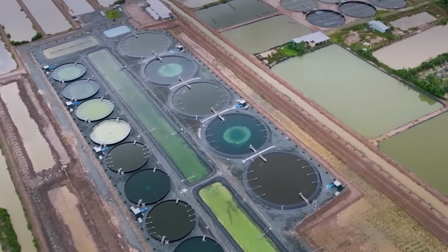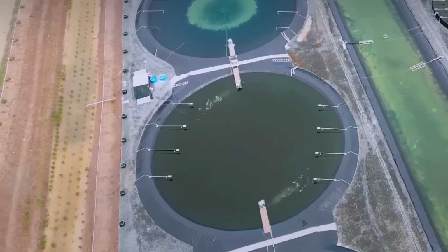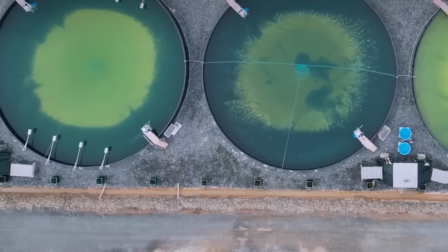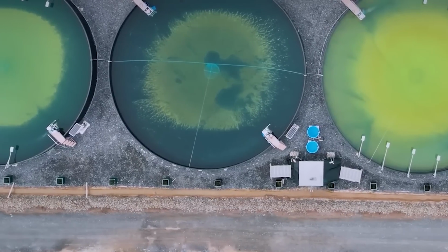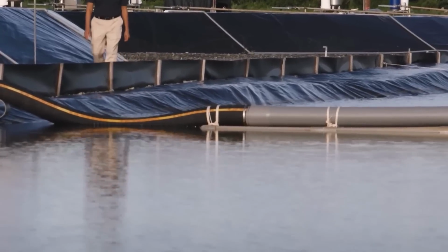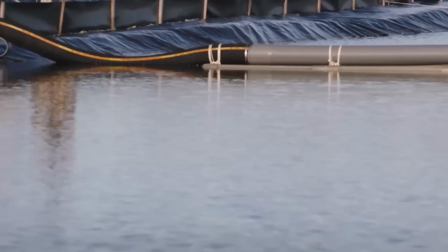After a few weeks, the young shrimp graduate to the big leagues, where they'll grow to full size over the next few months. They get a carefully balanced diet, and farmers constantly check the water to make sure the shrimp stay healthy. Special aerators keep oxygen levels high, and high-tech sensors monitor temperature, pH levels, and even shrimp activity.